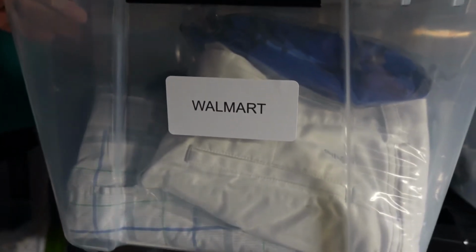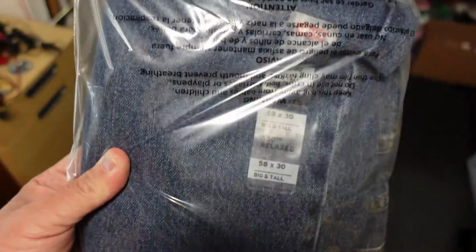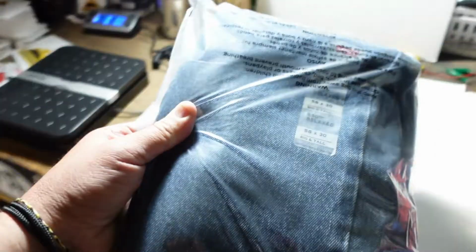Let me find this pair of pants and I'll show you. Okay, so we got the 58 by 30 Levi's, brand new with tags. $29.99 plus shipping on that. Big size, big and tall, but happy to see these go.